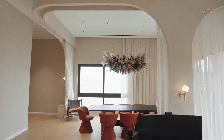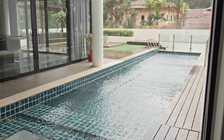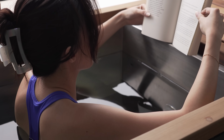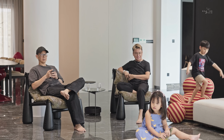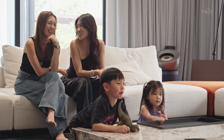So when we designed our home, we wanted the home to be full of love, to be full of meaning that we gave it. And wellness was the center of it all because to us, with great health, we can live a long life together. I think that was beautifully incorporated by the team, where it didn't feel abnormal, I guess. Everything just came in seamlessly.